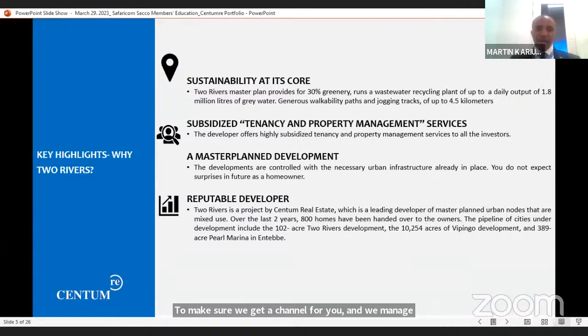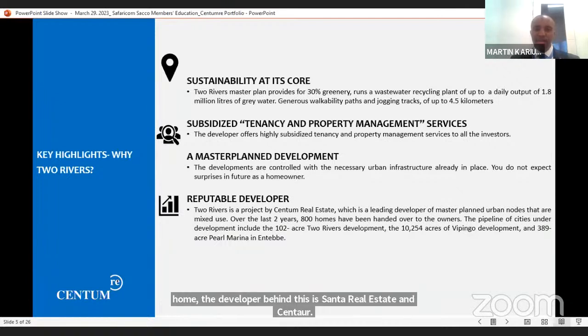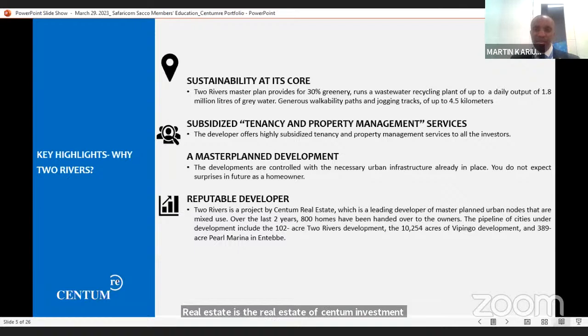It's a master plan development, and I think for those of us who have traveled to developed countries, you know what we mean by master plan development. There are cities you emulate when you go and see how everything is planned. Everything has its own place. This is what you're trying to emulate here back at home. The developer behind this is Centum Real Estate, the real estate arm of Centum Investment PLC, a public listed company listed on the Nairobi Stock Exchange and also on the Ugandan Stock Exchange.